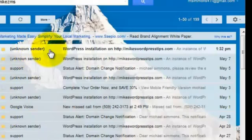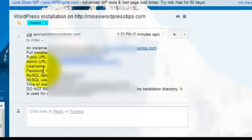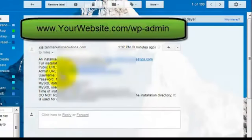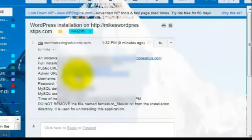Okay, the email came through just right away. It says it's from an unknown sender, I guess. That'll probably be what it'll say to you guys. I'm going to click on that. Now it'll show your username, password, and here's what we need: the admin URL, which is basically just your website address or your URL and then a / and then WP admin. So that's what we want to click on.